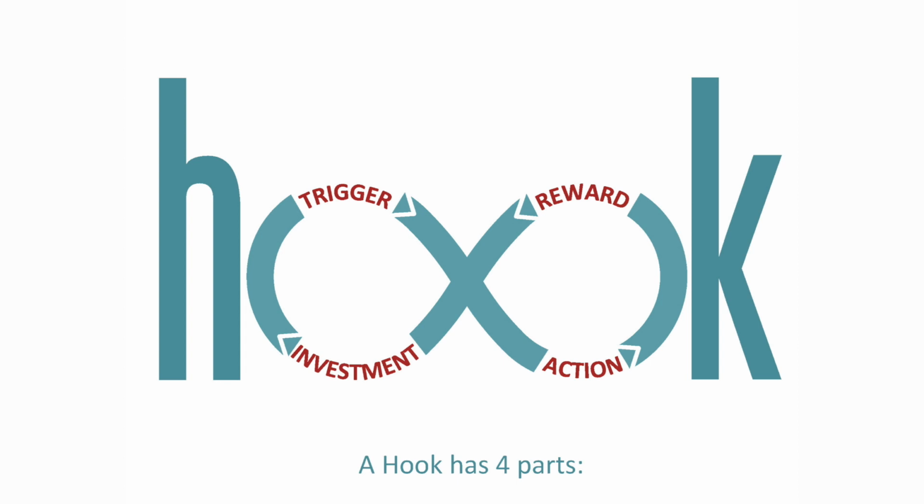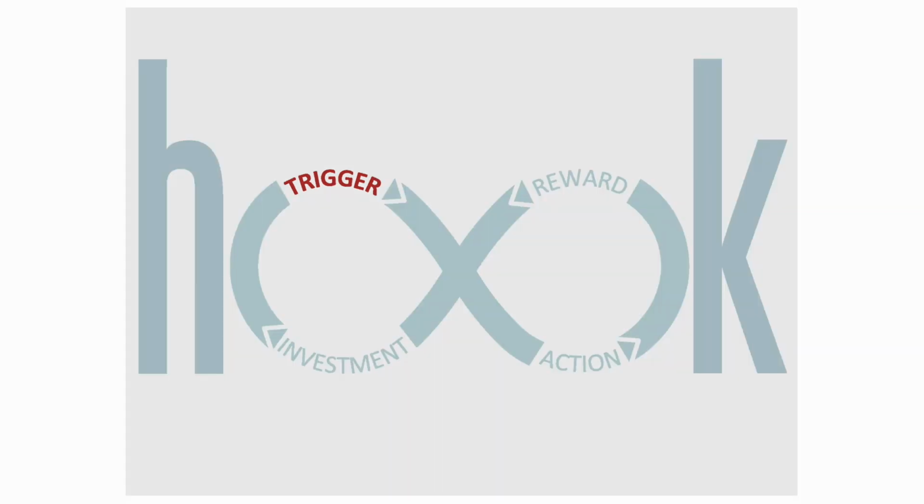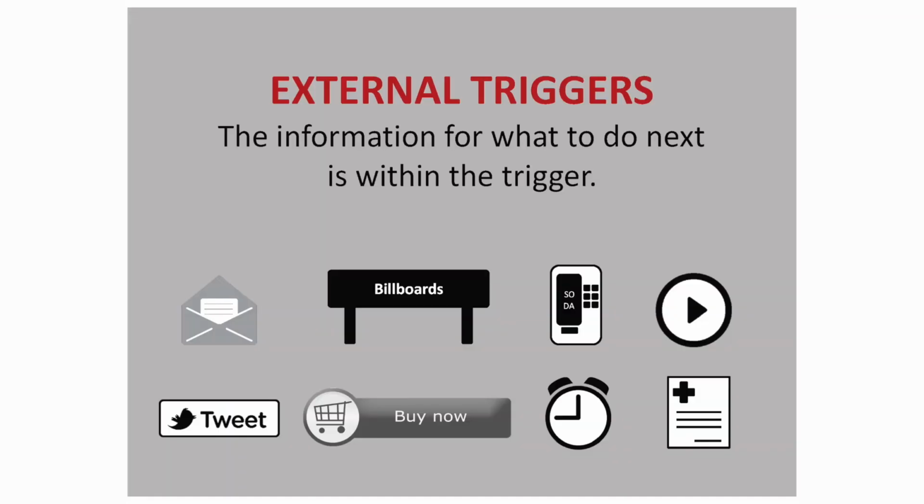And it's through successive cycles through these hooks that customer habits are formed, that our tastes are shaped, and that we begin to form these routines with the products we use. So we're going to walk through these 4 basic steps of a hook. Every hook starts with a trigger. Now, there are 2 types of triggers. The first trigger you'll be very familiar with.